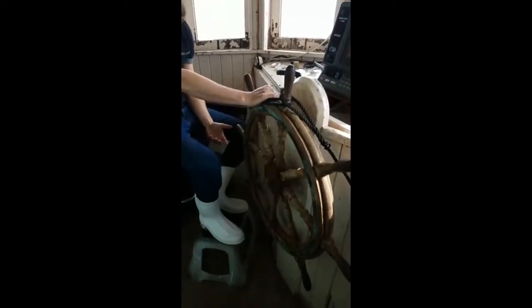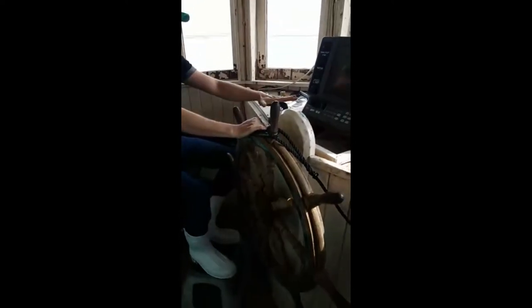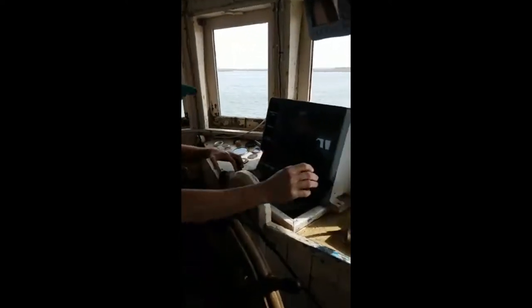I believe that's what this lever here does once he gets the course set. You can see his throttles here for forward and reverse and RPMs on the engine. An old-timey compass, and you can see a little small screen there where the captain monitors what's happening on the deck as well as down in the engine room, make sure everything's going good.